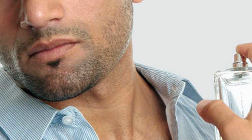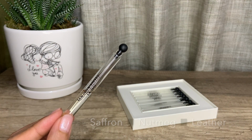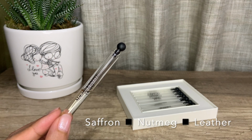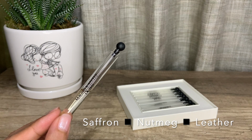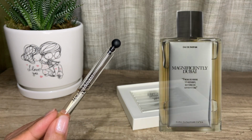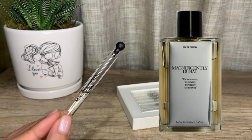This was super masculine for my taste. I sprayed 2 sprays and I knew this isn't for me. In here are saffron, nutmeg, and leather. And among the 3, leather is the most prominent note to me. Not to my liking though, but this is a very wearable leather in my opinion. More suede-like than true, smoky, deep animalic leather.